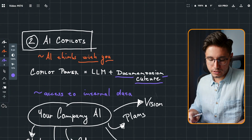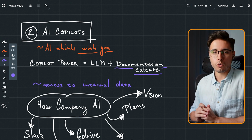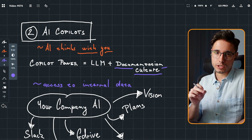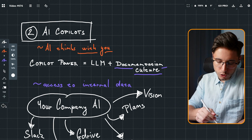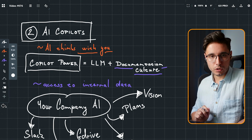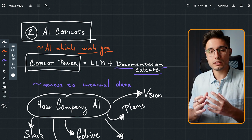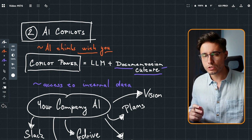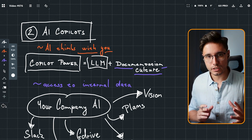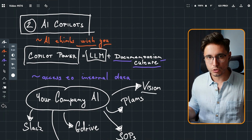Now, the second category of leverage we can build with AI is what I call AI copilots. And I don't necessarily mean the Copilot by Microsoft. I mean any AI that thinks with you. And the idea here is that the power of the copilot is the large language model you use plus documentation culture. That means the documentation of how your business operates and all of the know-how from your business. Because when the LLM, ChatGPT for example, has access to this company know-how, it has access to your vision. It understands what you want to do with this business.